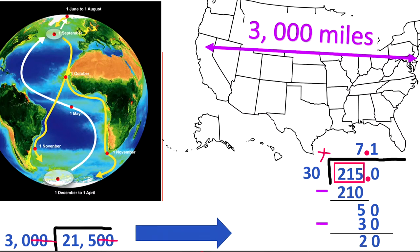Once again, we add a zero at the top after the decimal and we bring down another zero. So now, whoa, 20 turned to 200. That's a pretty big number. But 30 can go into 200, right? So how many times does 30 go into 200? Give me a few seconds. Ready? Six. It goes into 200 six times.